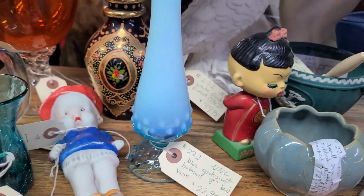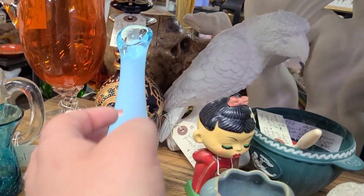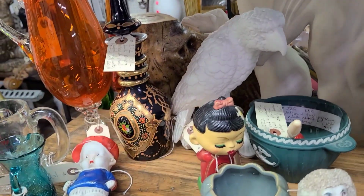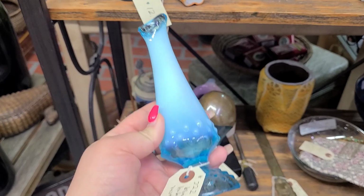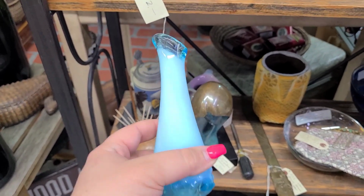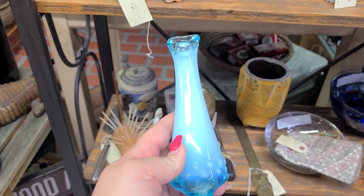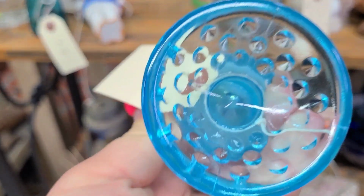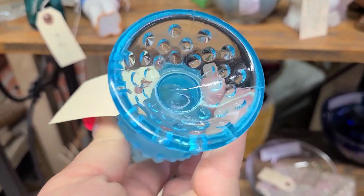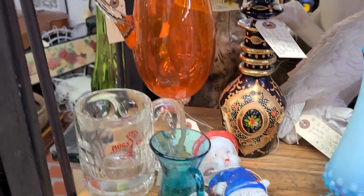Here we have a Fenton blue opalescent hobnail, and I think the $22.95 was a great price for it. I think it was underpriced. I normally see these for about $30. It was a little short, but still absolutely beautiful, and it's not stamped. So I don't know if you guys know this, but I believe Fenton didn't start stamping their products until 1970 or 71. See how you have no stamp there? So it's one of the older ones.